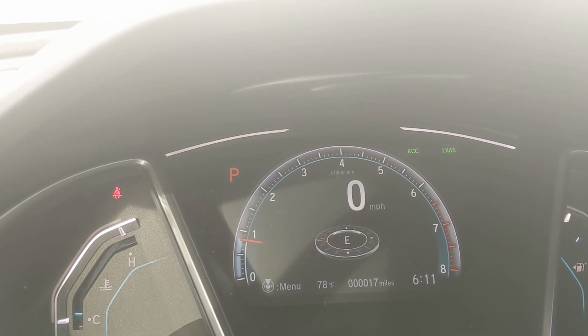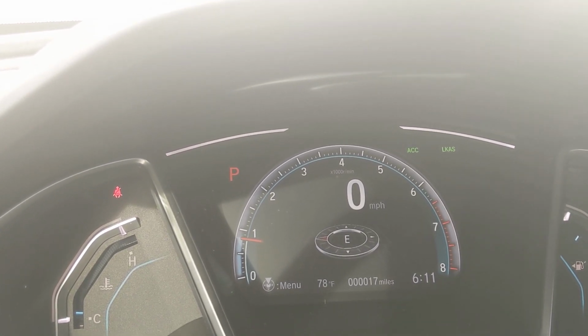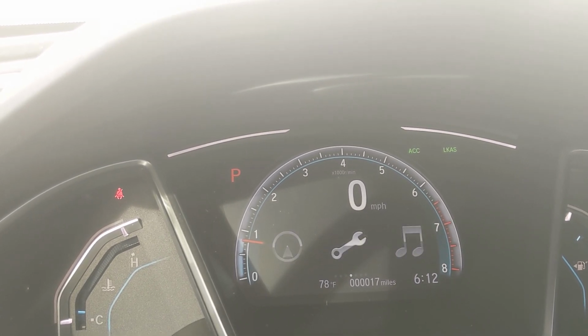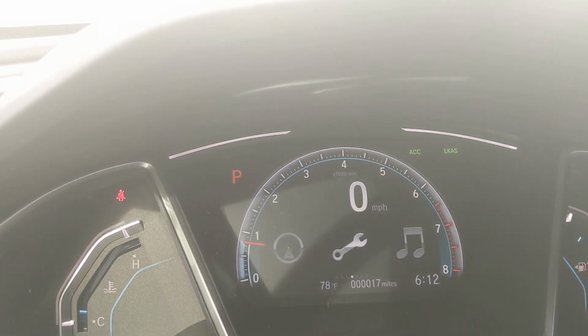So if you're one of those people looking for a compass, you're gonna wanna be in a model that comes with navigation built in, which is part of what the Touring offers. In the other models, you do have the ability to have navigation through your Apple CarPlay and Android Auto. However, it's not going to be that option we just saw. Moving over, you can see if I want to see my oil life, I can access that info right here. So pretty cool, easy to get to.